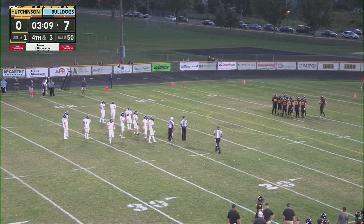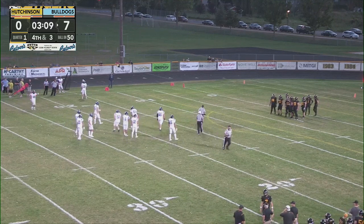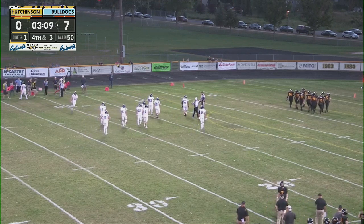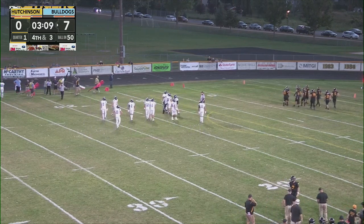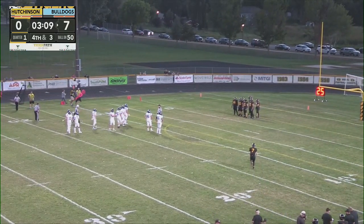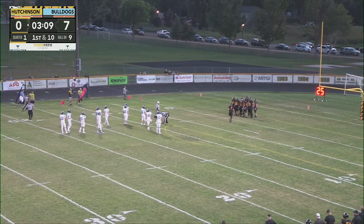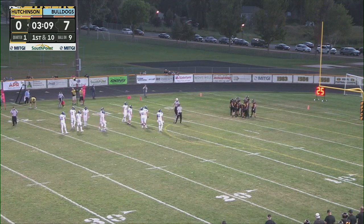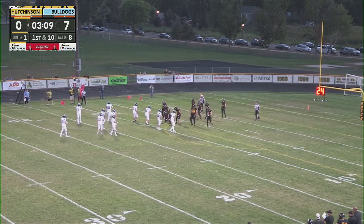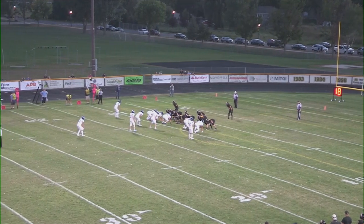Hutch faithful, not very happy about this call, and I mean, can't really blame him here. The official threw the flag. I seriously, there was nobody within 30, maybe 40 yards of him. He called it on this near side of the field. The closest guy was somewhere near the middle of the field. What is it, 55 yards across? So that's very close to being 30 yards away from the nearest player when he threw the flag. It'll be 1st and 10 for Hutch, backed up now at their own 9-yard line.